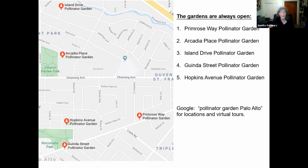And if you Google Pollinator Garden Palo Alto, this will pop up on Google Maps. And actually tomorrow we're starting a project to link the Primrose Garden and the Gwynda Street Garden, using the 10-foot wide parkway strip between the sidewalk and Embarcadero Road here. So lots more to come.